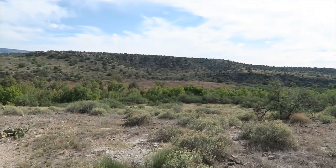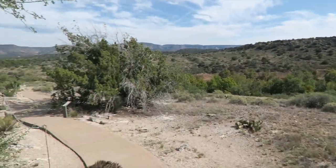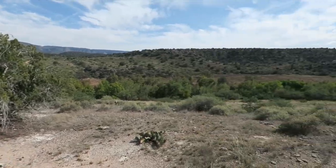Verde Valley, Wet Beaver Creek right there. The water from the well runs underground and comes out there.